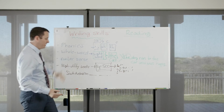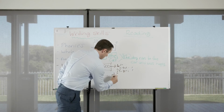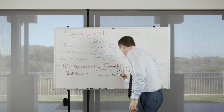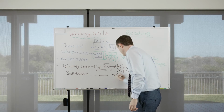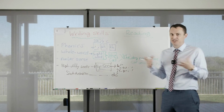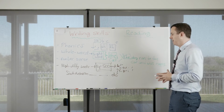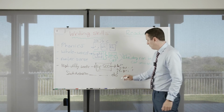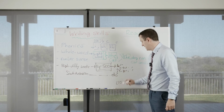Starting with real simple words, I haven't done this in 10 years, but real simple words like 3-letter words, 4-letter words, right up to words like miscellaneous and cemetery and things like that people quite commonly get wrong. So that's the way of doing, say, level 1 through to, and I'm just making these levels up now, level 10.